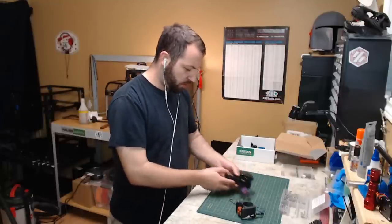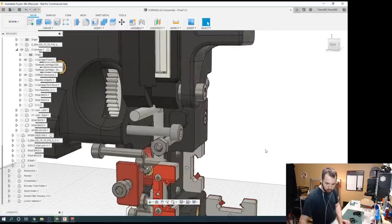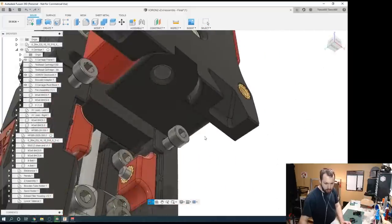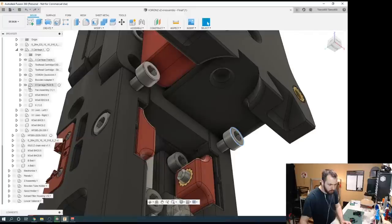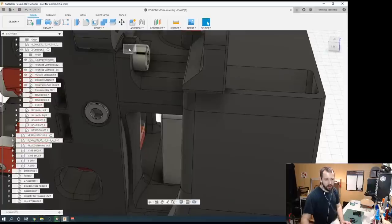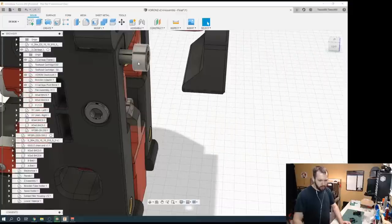Okay, so at this point, we need to install, let's see here, controls. These guys. So what these two screws are for is they allow your tool head cartridge. These are basically like the locators. They're like locating pins for the heater cartridge assembly here, or the tool head cartridge. So we need to put these screws in.